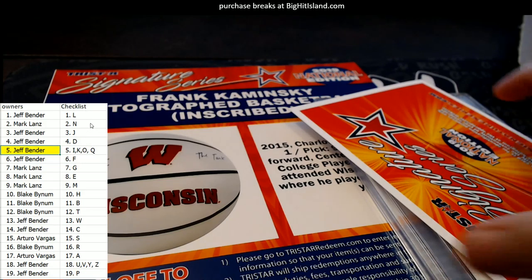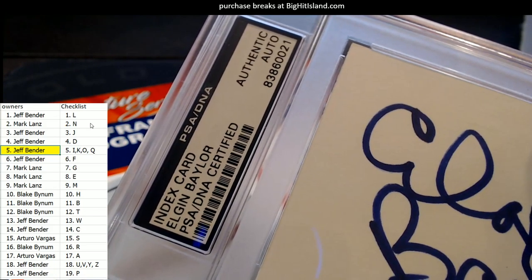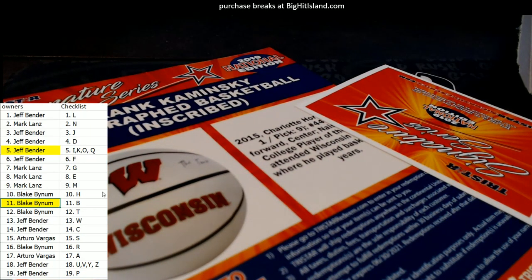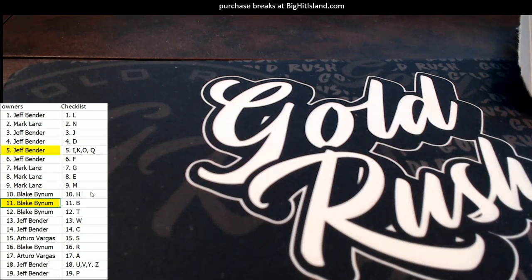And then next up, we have old school Elgin Baylor. This is a PSA DNA certified authentic auto index card. Elgin Baylor. And that's going out to none other than Blake B. Coming out to you, sir. So Blake was like, I told you, man, I'm going to get something out of this box here. Blake B, coming out to you, man. And then the Frank Kaminsky is coming out to Jeff B. Coming your way. All right. Awesome stuff, man. I love it.